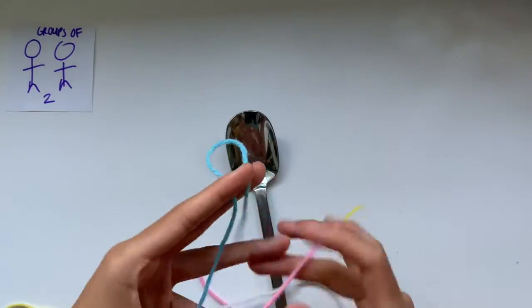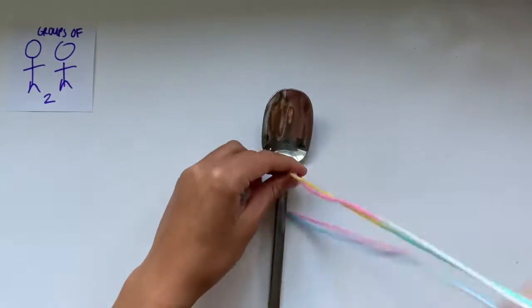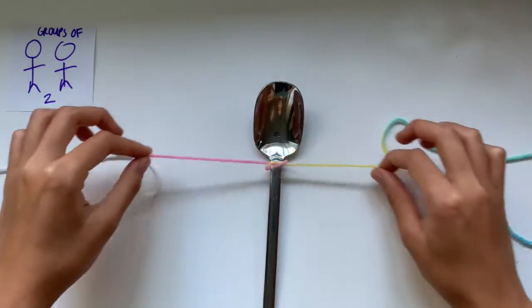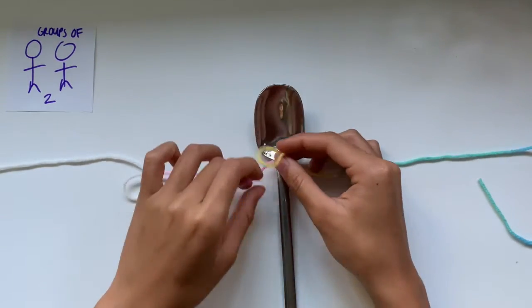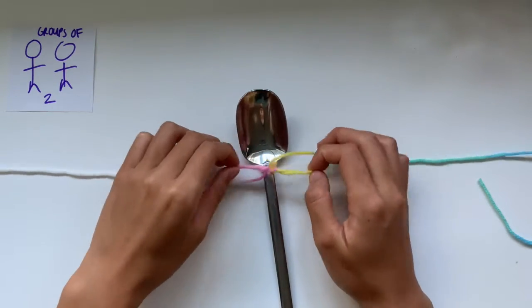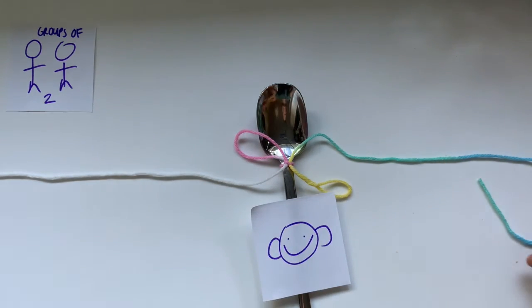Take your string and make sure that the ends are even when you tie it around the big spoon. You want to make sure that the two ends that are left are approximately the same size. Here you can see that I've tied it into a bow, but I would advise that you just tie it once and don't do a bow because this will be dangling from the strings only and you don't want the knot to untie. Now, pick a person to be the listener.